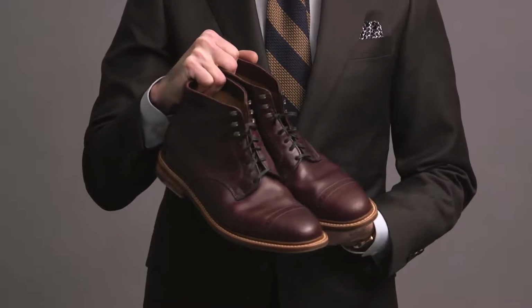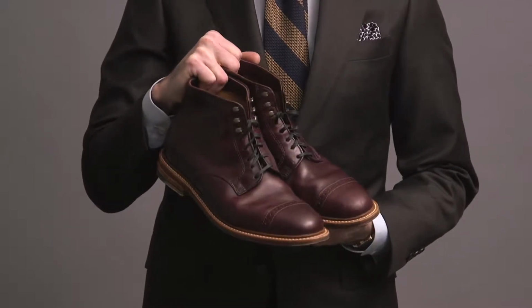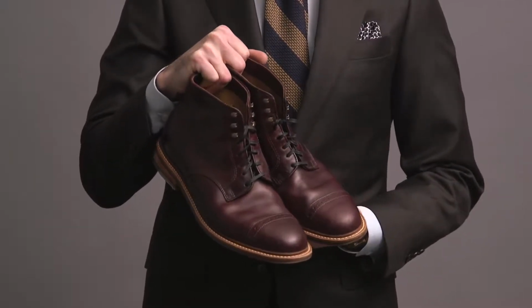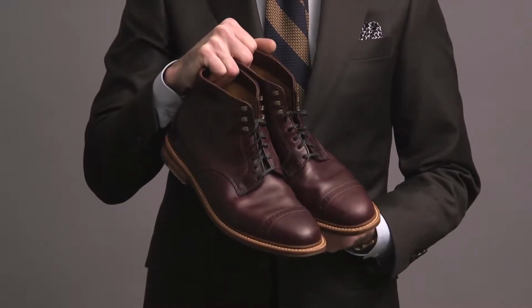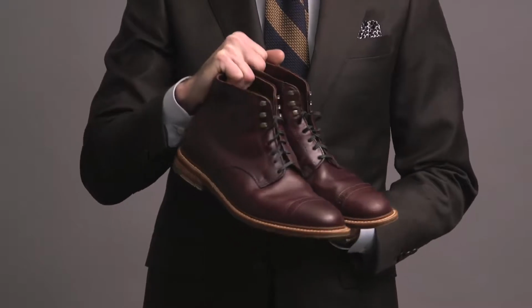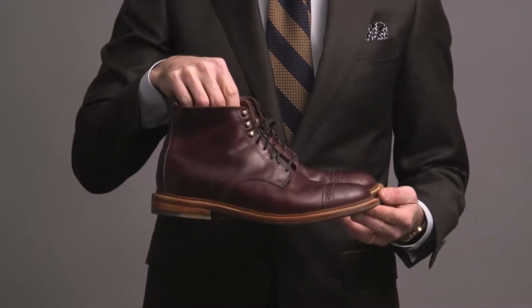These beautiful oxblood color boots are by Bostonian, the number 16 cap. This one, unfortunately, is no longer available. It's a beautiful boot. The leather is so nice, very supple. They feel great on my feet, super comfortable, very easy to style, just a great classic pair of boots.